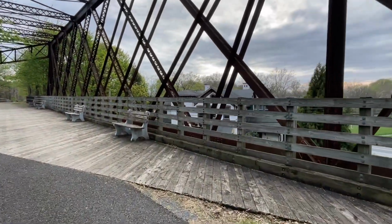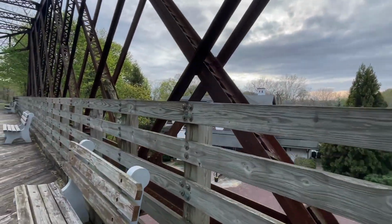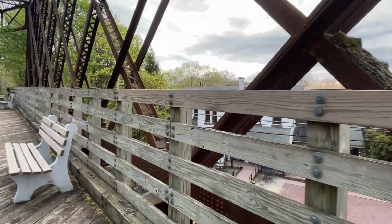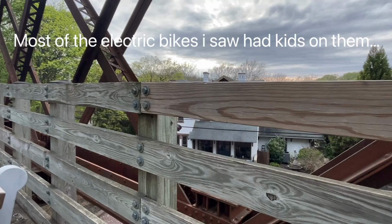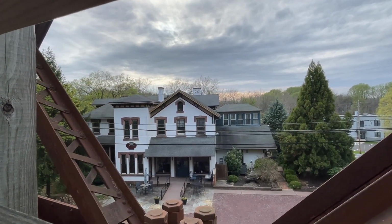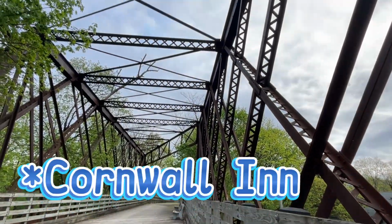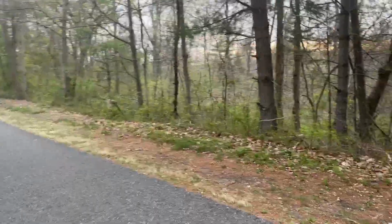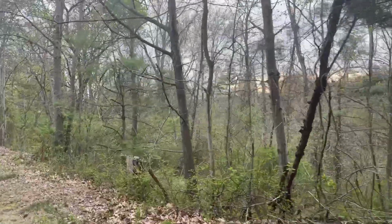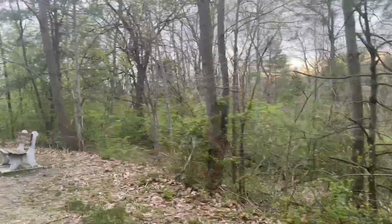Well, I guess, not like crowds, but mostly bicyclers. And I'm trying to film in between them going by me. Some of them have electric bikes. It's a flat trail. I don't know why you'd need that, but over there is the Colonial Inn. Looks like a neat little place, huh? The bridge itself is kind of cool too. It is nice to hear the birds.